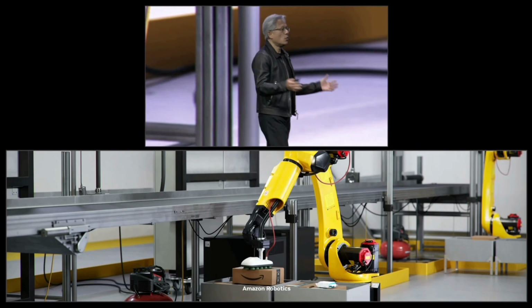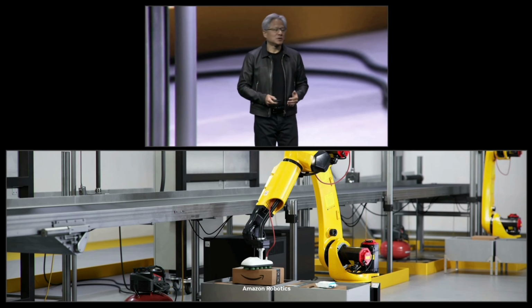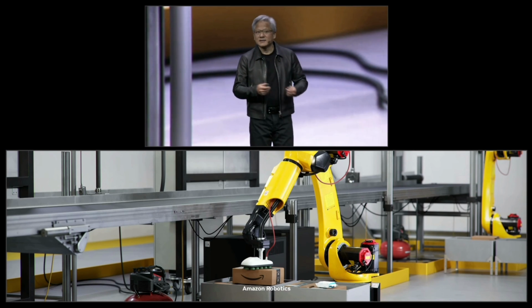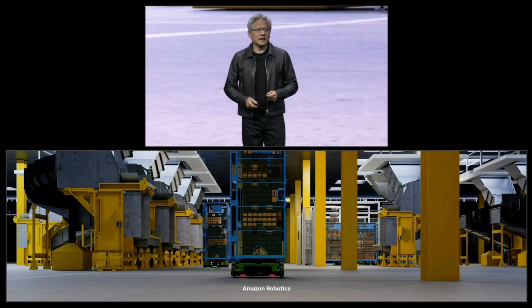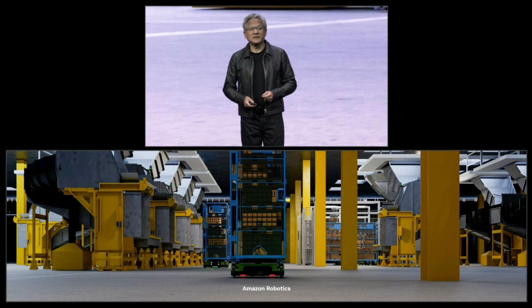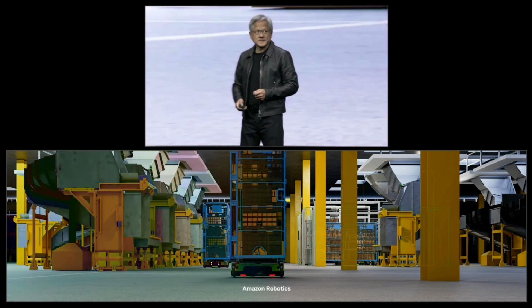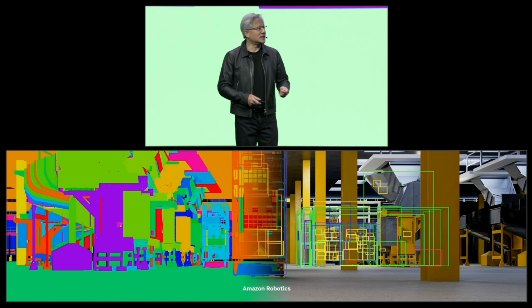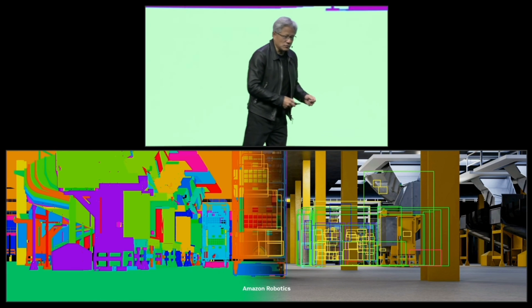Amazon is using Omniverse to digitalize their warehouse. The warehouse is a robotic, giant system. Help their workers inside not have to walk as far. Amazon is using Omniverse to simulate their fleet of AMRs. These are autonomous moving robots. And using Omniverse to generate synthetic data to train the perception models, the computer vision models of these robots.